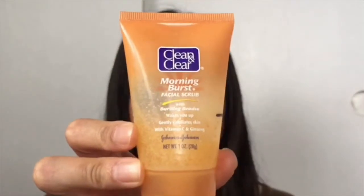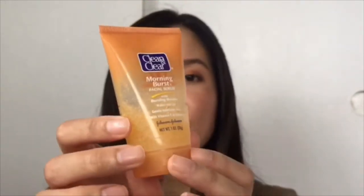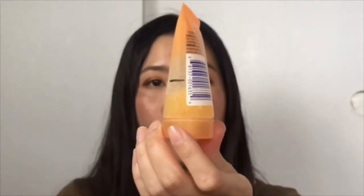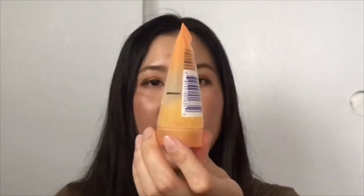So the first item I have is this Clean and Clear Morning Burst Facial Cleanser. The orange color reminded me of Halloween, and here's where I'm starting at. I've had this product for over a year, but I just don't reach for it. I began an Asian skincare routine with Korean and Japanese skincare products a little over a year ago, and I kind of stopped using these types of products because they do have some beads in them which act as a physical exfoliator, and early on I learned that these kinds of physical exfoliators can actually create micro tears in your skin, which is definitely not something you want for your skin barrier.